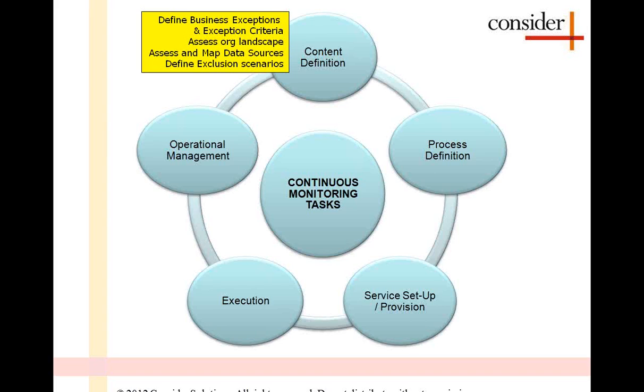And just to add a little more detail on each one of these, if we start at the top and cycle round. So first of all, content definition. So what do we need to monitor? What's important from a business perspective? What's relevant and what has the most significant impact? And what are the criteria for identifying those exceptions?